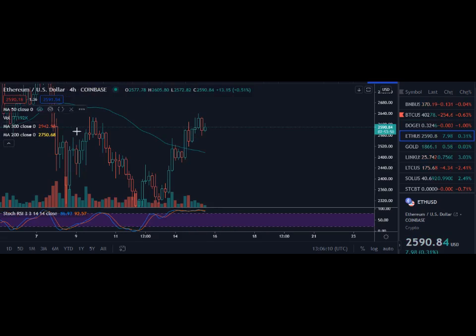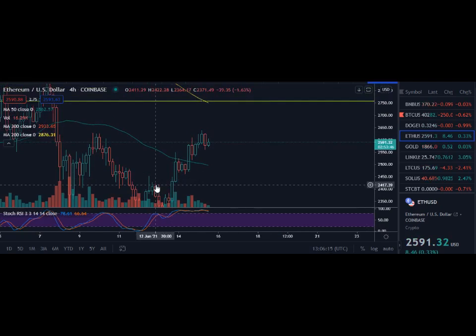On the Ethereum 4-hour, price action is kind of off in no man's land here. We do have a breaking of the resistance of the moving 50. We also have an oversold RSI, stochastic RSI right here. Let's jump into the 1 hour and see what's going on here.